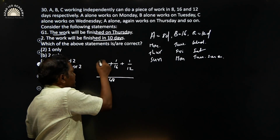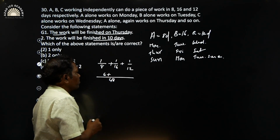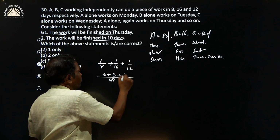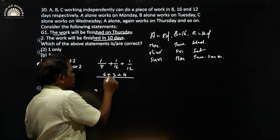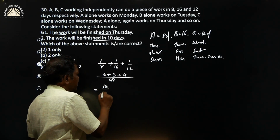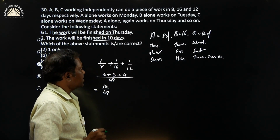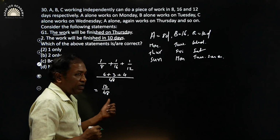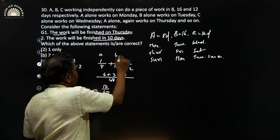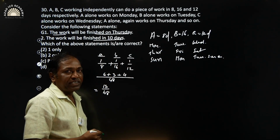48 by 8 is 6, 6 into 1 is 6. 48 by 16 is 3. 48 by 12 is 4. And now you can see 6 plus 3 is 9, 9 plus 4 is 13. So 13 by 48. So the 1 day work of A plus B plus C is 13 by 48.